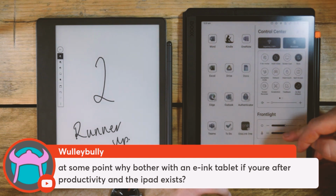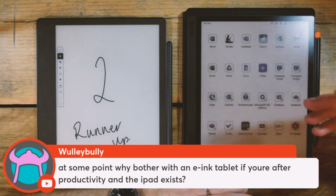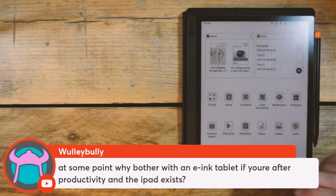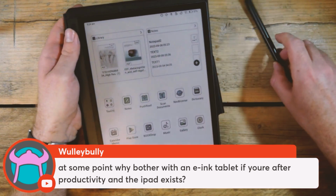But I do think that I would rather write on here, and I do think that I would rather read on here, and I'd rather do just about every other app on an e-ink tablet. As long as the screen is performing well enough, I'd rather do just about every other productivity process here on an e-ink tablet.